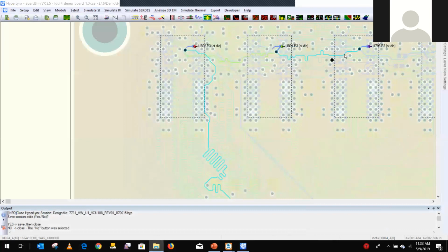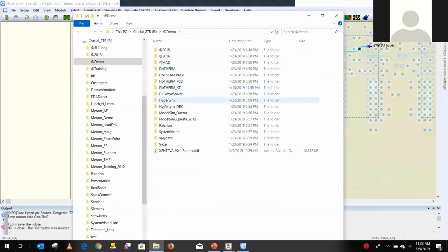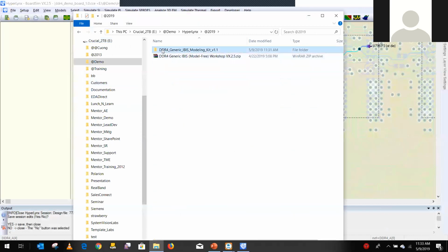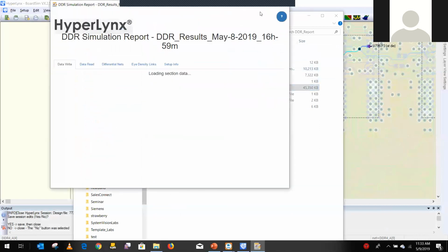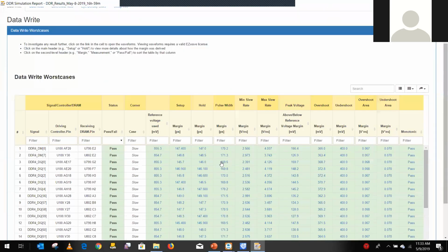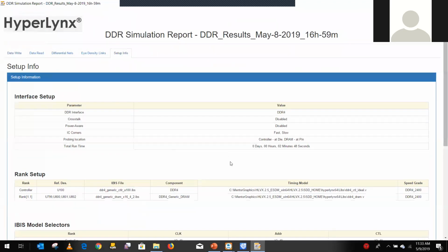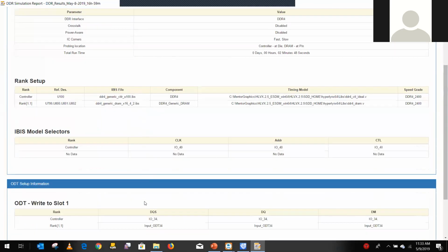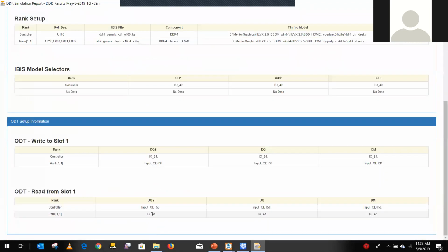Where is it? Oh, I closed it. Done. Okay. This data pass results. Okay. So in this case, we use a generic model and we change the ODT settings, and now it's working. Okay. So here is the setting. So we're using IO 34 ohm, and the other guy we use 48, and 50.